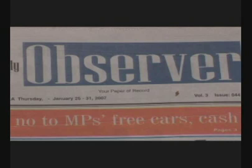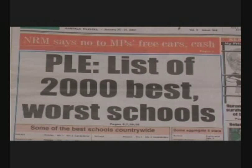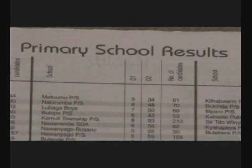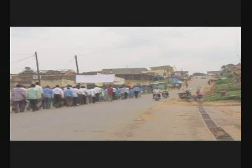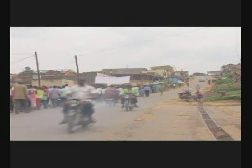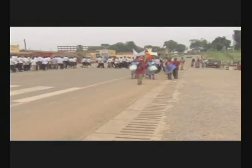In 2007, out of 65 schools in Rukungiri district, Rukungiri Modern Primary School came top in the P7 leaving exams. This, of course, required some sort of celebration, and what better way is there than to have the school band lead a parade through Rukungiri town with all the current P7 leavers and past pupils marching along behind.